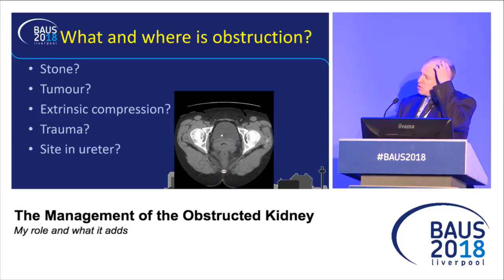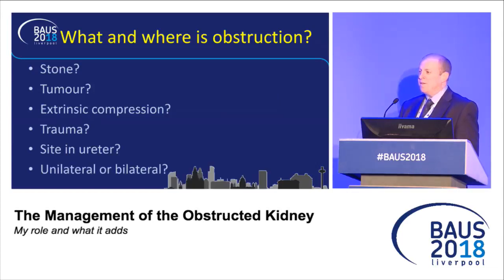And what about where the obstruction is? We all know stones and other obstructing lesions at various different sites in the ureter can be managed differently. This is a stone that's very, very distal. As you can see, the scan's been done prone to try and delineate where the obstruction is, and it's still clearly within the distal ureter. And finally, bilateral obstruction presenting with acute sepsis is rare. There may be cases where unilateral obstruction is present, but incipient obstruction is present on the other side. You may think about decompressing both sides or just one.